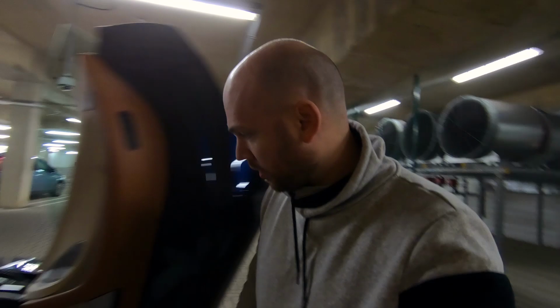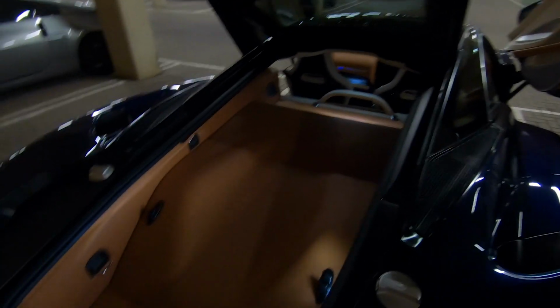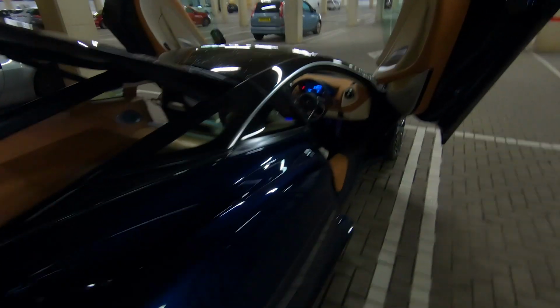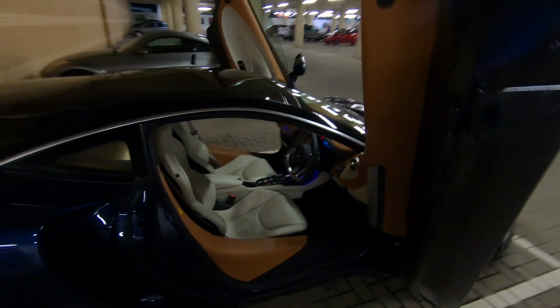But you've also got a rear boot as well, as you can see here. Powered boot with lots of space in the back here for longer items. So if you like going to the golfing pitch or something. It's also got forged carbon all around here, which is nice as well. So yeah, it can be practical as well.